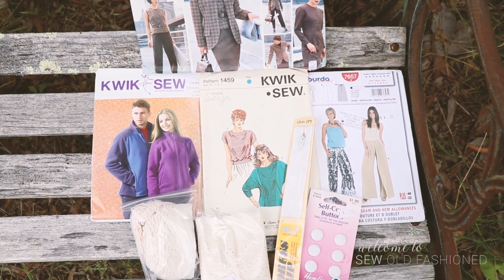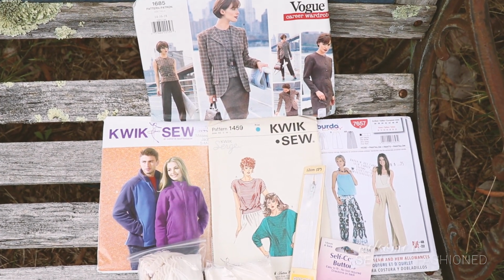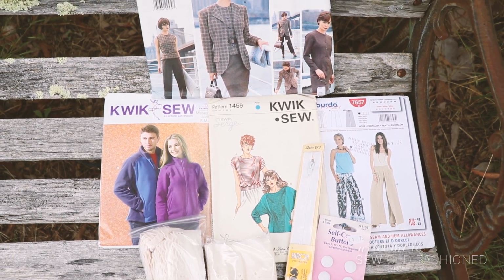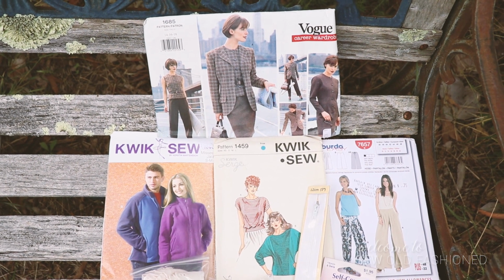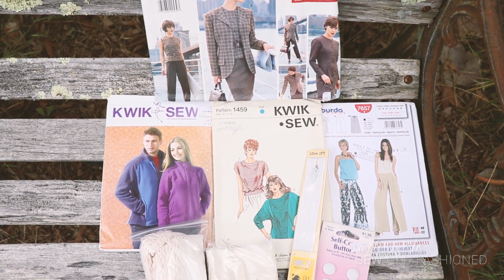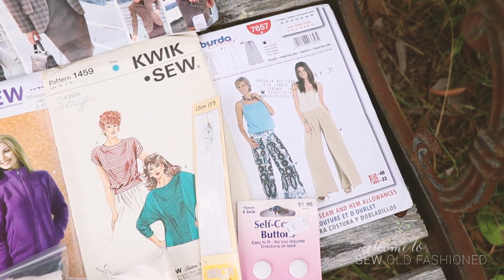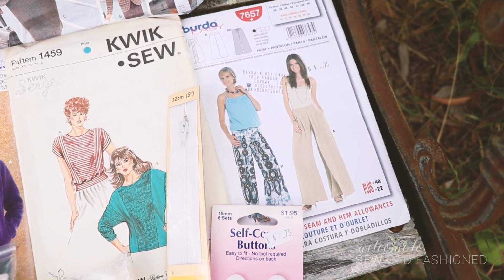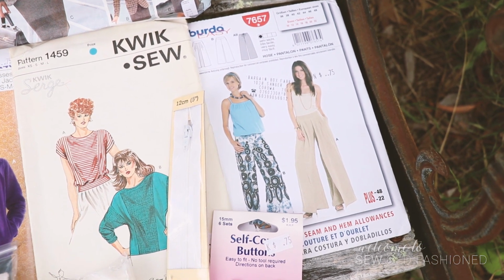So next we went to the op shop, or the thrift shop, whatever you would like to call it, and picked up a whole bunch of patterns. I love the Vogue career wardrobe ones, so I had to get that. And a couple of quick sew and these amazing pants. I'll just show you the amazingness of these pants. And the lady at the register said, "Those are fabulous pants."